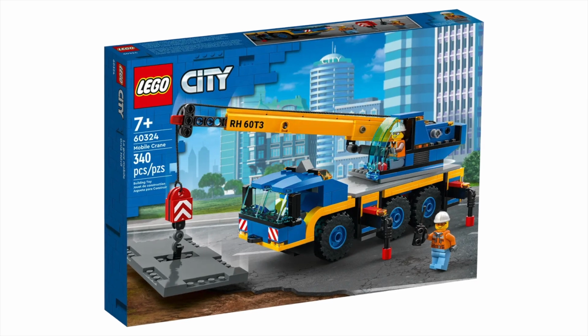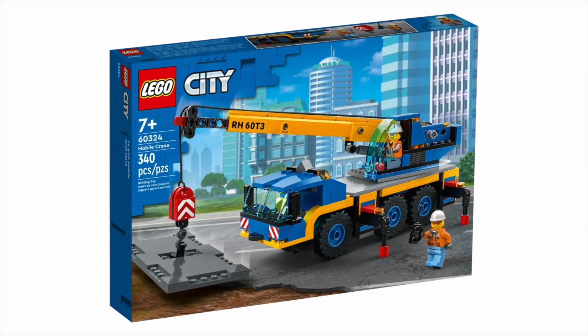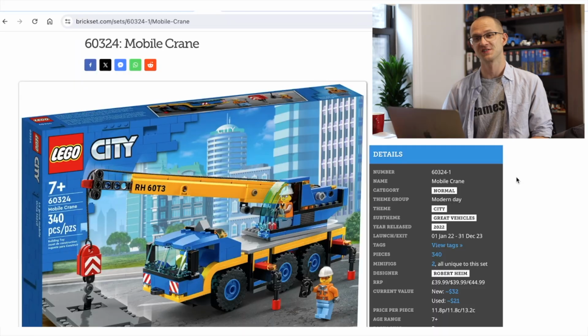And the next set that I dropped the ball on is this 60324 mobile crane. I mentioned this set on the Brick Talk podcast, and in Good Set, Bad Set, I made the argument that this would be a good performer. However, I did not put my money where my mouth was, and I neglected to pick up any copies of this set during its 2-year shelf life, which just ended at the end of 2023.